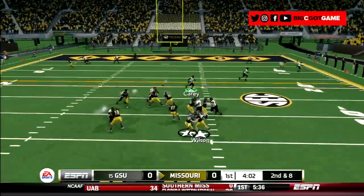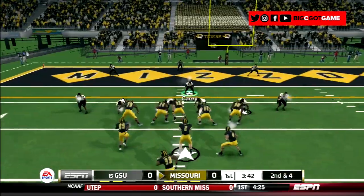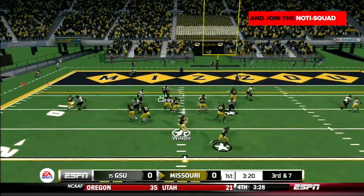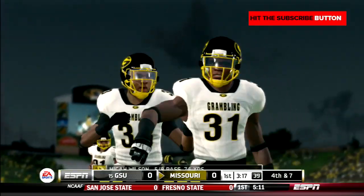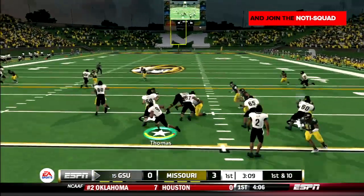Wilson with the play action and tosses a gorgeous comeback to Carpenter for 12. 2 plays later, Miller tries to take the sweep left, but Torian Ray is there for the TFL. It's 3rd and 7 for Missouri. Wilson from the pistol, but here comes the pressure. Goff hits him and causes an incompletion. Mizzou settles for 3.